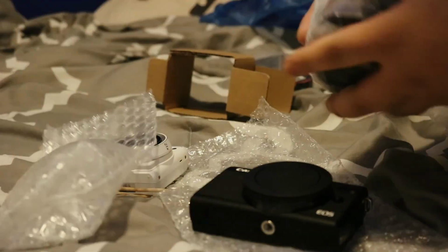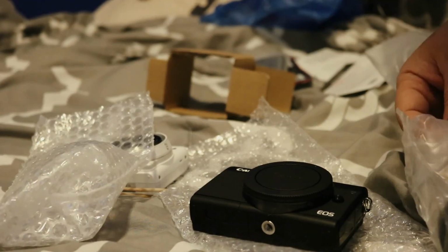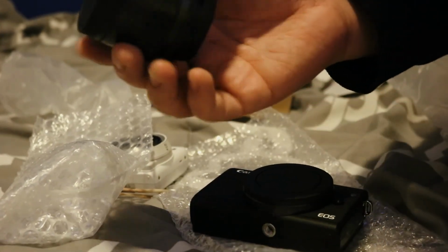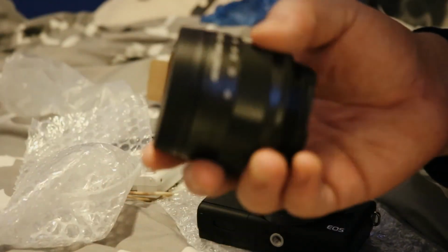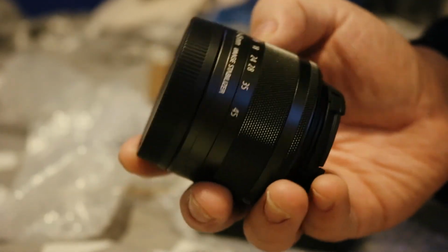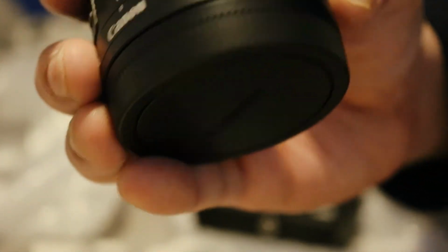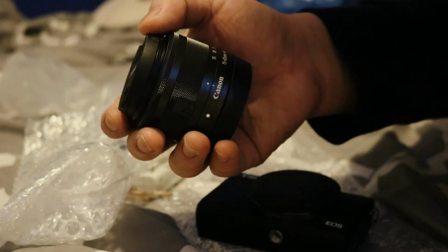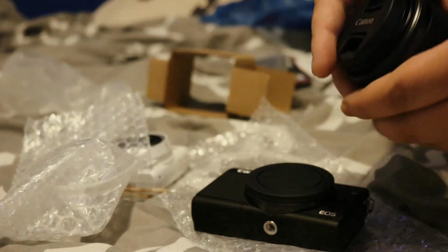It comes with their EFM lens, their mirrorless lens. This is so small compared to the standard 18-55 that came with the T6i. So this is the 15 to 45. Can you see? Yes, 15 to 45. I think the f-stop range is a little bit high though. It's 3.5 to 6 something. I can't remember, but this looks really nice.